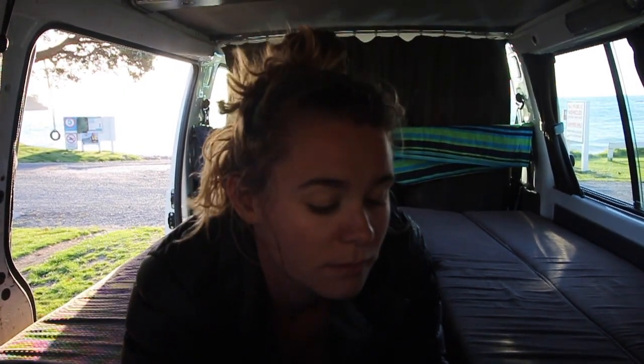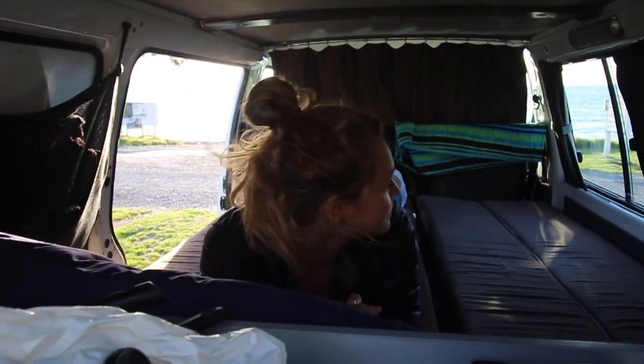Hi, just made our bed up. Well, practice made our bed up. And it's so spacious. What are your first thoughts on van life? Well, it's great. You've got everything in one place. The annoying thing is that because we're not self-contained, we have to get power leads.